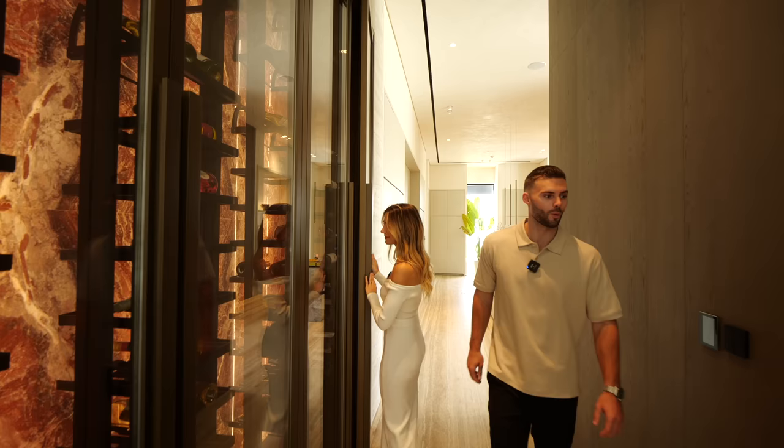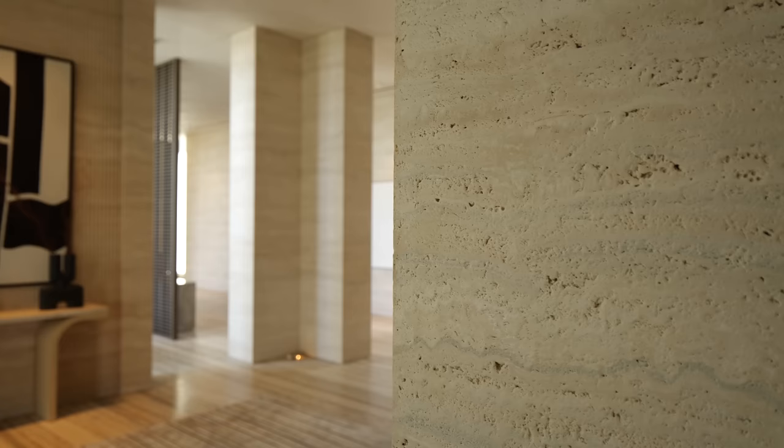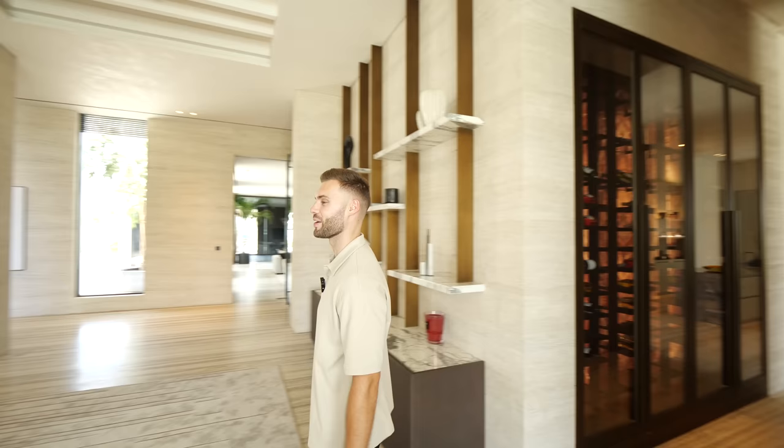And then on my left, there's actually a powder room for this area, so I'll briefly show you that now. Again, certainly sticking with the travertine theme, as you can see in here. Now, question for you. This travertine, what are your thoughts? Do you think there's too much, not enough? Let us know. Now, I'm gonna take you into the office.